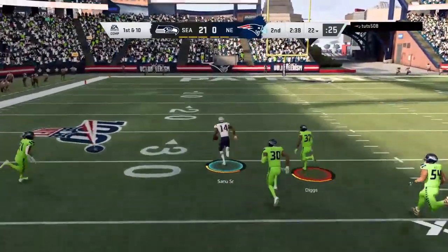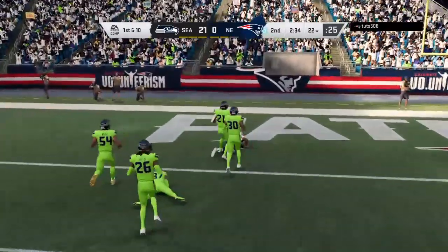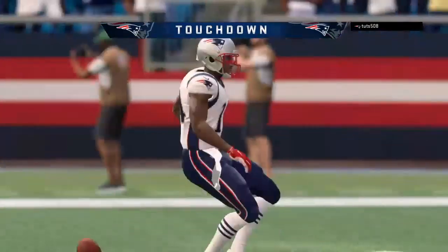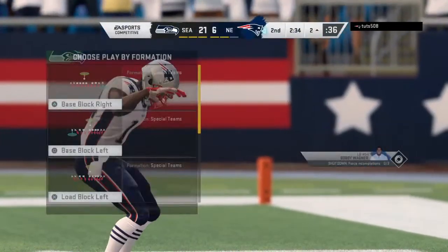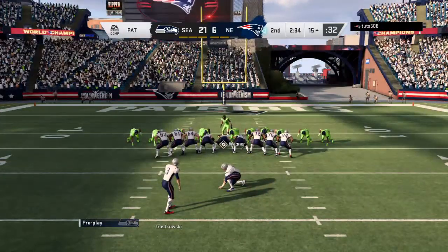Mohamed Sanu with nobody ahead of him. Past the 20. And all the way in. Touchdown, New England. Mohamed Sanu, 78 yards, as they are now on the board here in the first half.